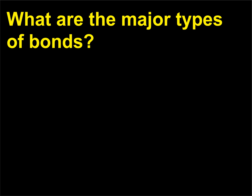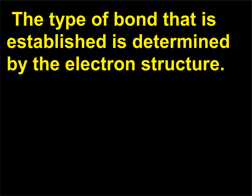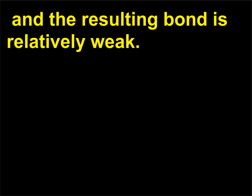What are the major types of bonds? There are three major types of chemical bonds: covalent, ionic, and hydrogen. The type of bond that is established is determined by the electron structure. Ionic bonds are formed when electrons are exchanged between two atoms, and the resulting bond is relatively weak.